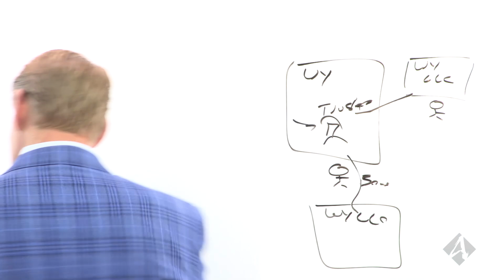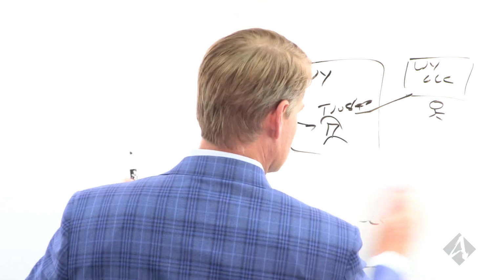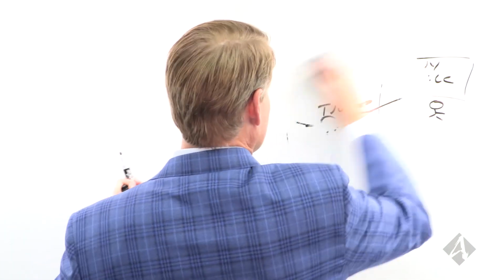Okay. Now, in this scenario, we don't have to use the trust. Instead, we're going to use an entity that's been around for a very long time. In fact, it's a precursor to the limited liability company. This was the entity that people used to use all the time to protect their real estate until the LLC came along. The entity I'm referring to is a limited partnership.